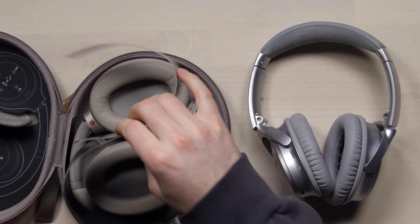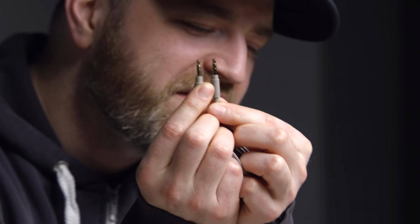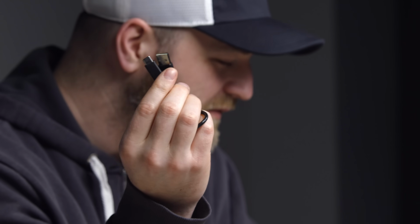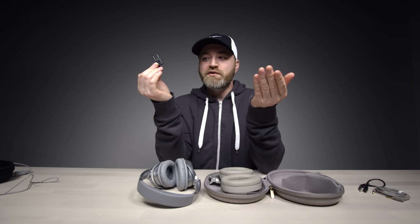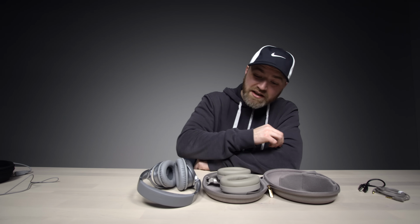Okay, there's the Sonys. The cable in this case, a little more robust, both 3.5. Replacing this cable, gonna be a bit easier than this one. Big fan of Type-C. I'm gonna give that advantage to the Sony side. The airline adapter. This is a little bit uncommon these days. They're usually on the plane if you need one. Unboxing experience and accessories, may have to give it to the Sonys.